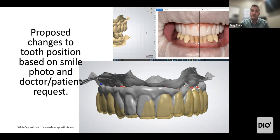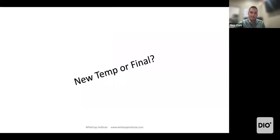And that's really, really powerful, because if you've done some of these cases and you start over with a brand new design, it takes forever to get it back from the lab. And you're never moving in a linear fashion. And so the patient always finds a new gripe because it's a brand new design. And so this is a lot more linear in its focus.